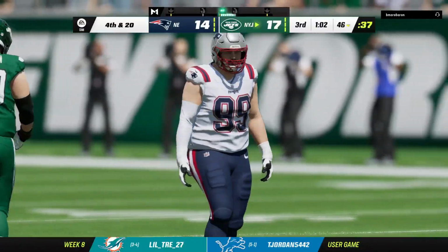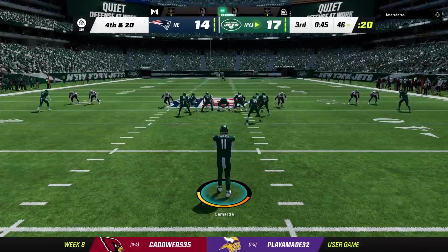Matthew Ioannidis in there to drop him for a 6-yard loss, and that will lead to 4th down.